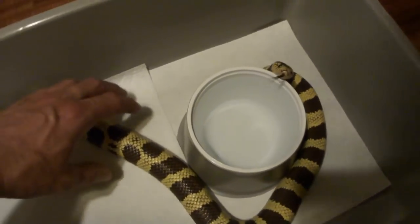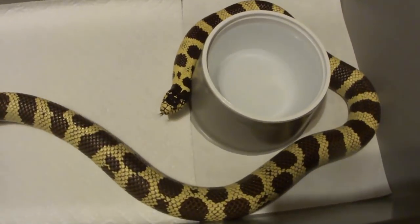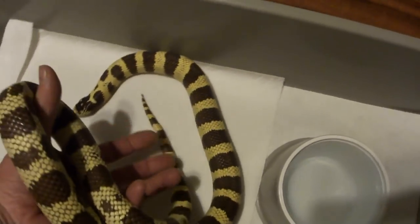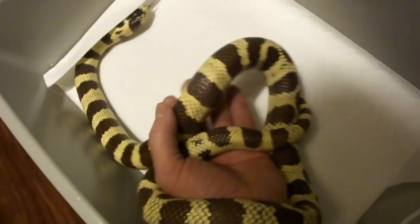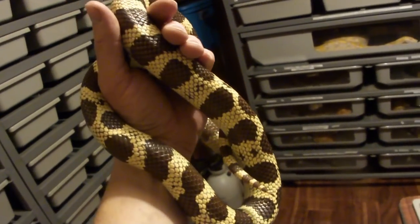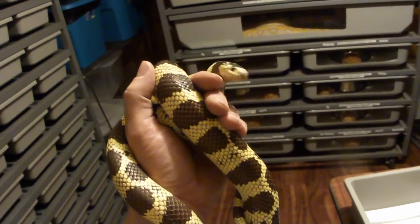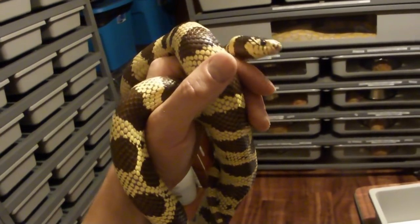But you can snap her out of it if you just kind of grab her easily, just for a second. She was actually raised by kids, so she is super friendly and really curious. She's a really beautiful snake. When I started getting into snakes at the very beginning, I was thinking of breeding king snakes, and I decided I'd rather breed ball pythons instead. So basically all my king snakes, I only have a few, and they're just pets. She's just a really cool snake.